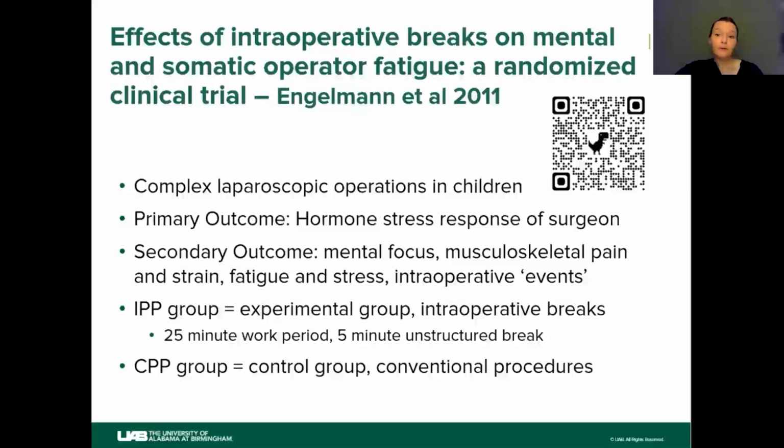The IPP group was the experimental group that performed intraoperative breaks. They would do 25 minutes of work followed by a 5-minute unstructured break. And that reminds me of a Pomodoro technique when I read that. The CPP group was the control group, and they just performed conventional procedures.